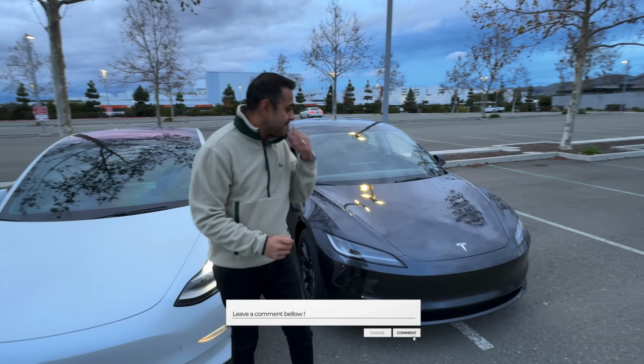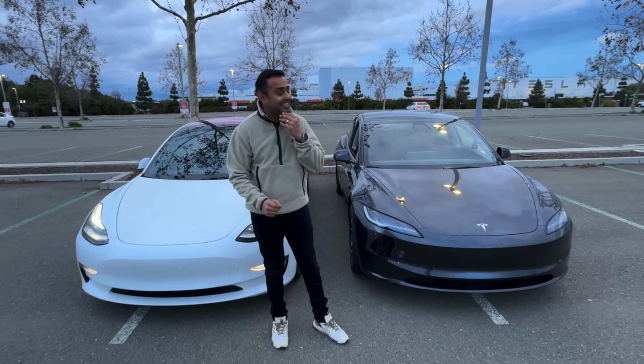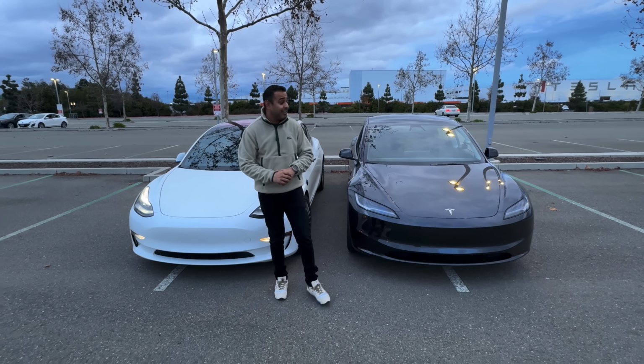For me, there's a lot. It's hard to name one, but I really like the look of it, and I like the quiet ride.